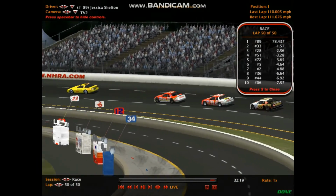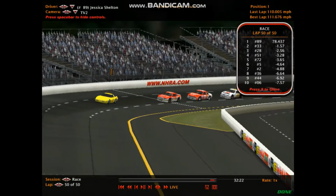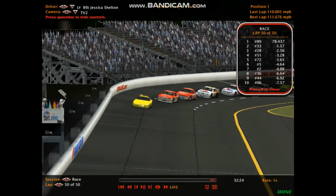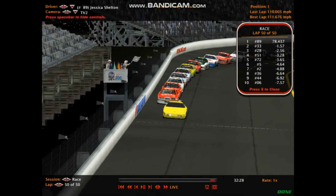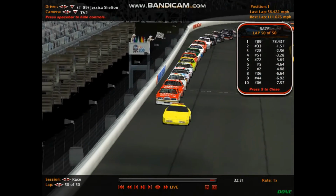Wouldn't have made no difference anyway. Gunther was not gaining at all, though, as far as the battle for the lead here. And that's how the finish is going to look like here. Jessica Shelton is going to be our winner of the Lucas Oil 250 here. Her second victory of the season.